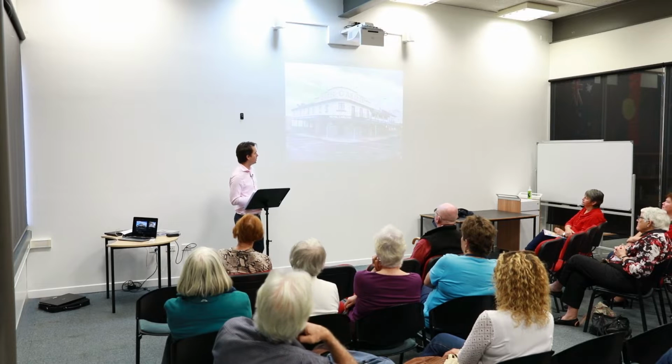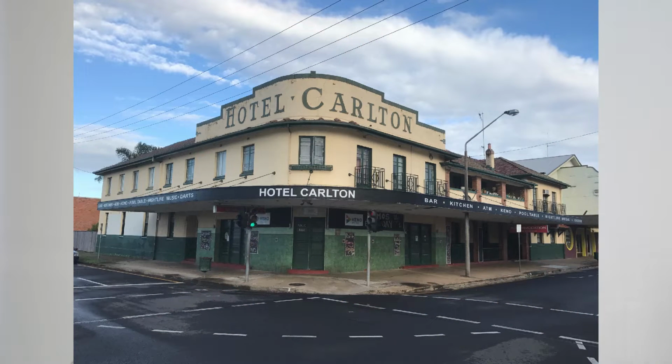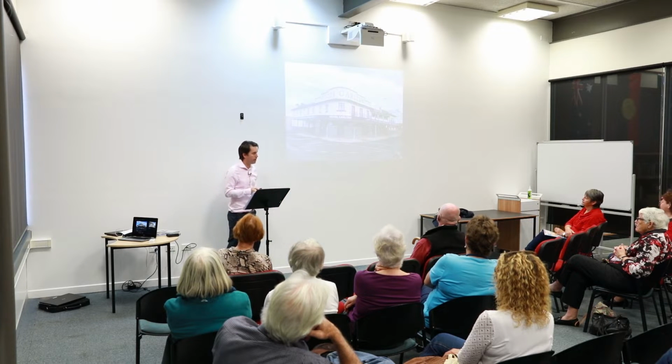The Hotel Carlton he designed, and he designed a very similar one in Gympie as well, the Grand Hotel. They're quite a few very distinctive hotels. This is in the jazz style architecturally. The movie theatre on the right, he designed that as well. He designed a lot of movie theatres in Maryborough and Bundaberg.